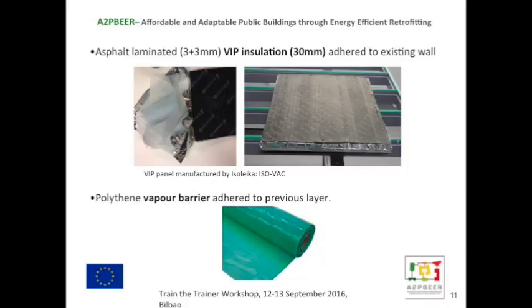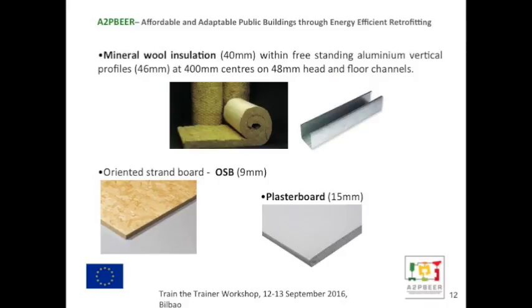More than anything, this is the protection in the handling and transportation. Obviously, if a nail was driven into that panel, it would perforate. We then have a polythene vapor barrier adhered to the previous layer. Then mineral wool insulation, which is within the profiles. Here, without having to make this layer too wide, we had to look for a solution that was freestanding.